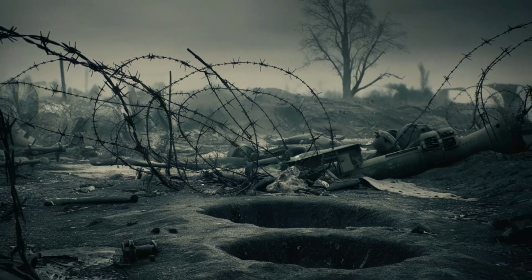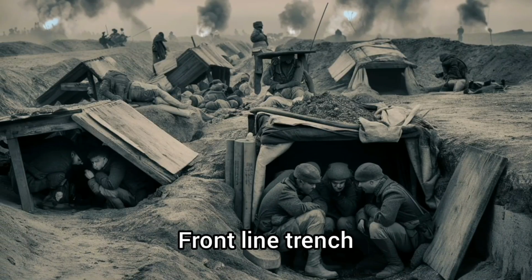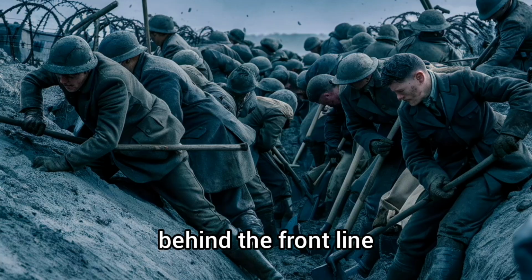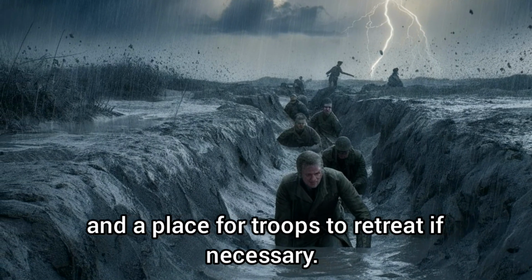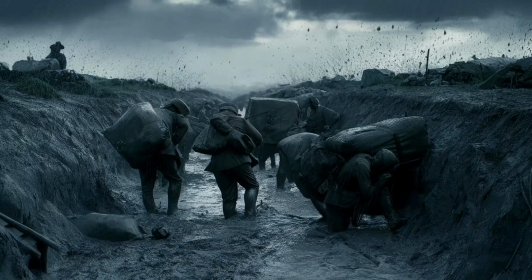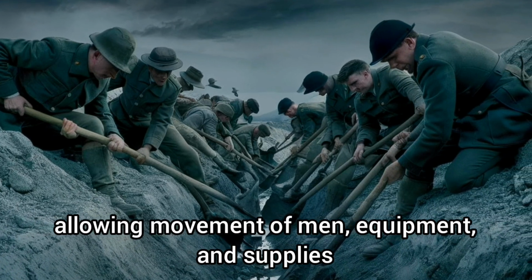Structure of the trenches. The trench systems were complex and elaborate. They typically consisted of multiple lines. 1. Front line trench, the primary defensive position, closest to the enemy. 2. Support trench, located a short distance behind the front line, providing a second line of defense and a place for troops to retreat if necessary. 3. Reserve trench, further back, where reserves were stationed, ready to support the front lines. 4. Communication trenches, connecting the front, support, and reserve trenches, allowing movement of men, equipment, and supplies.